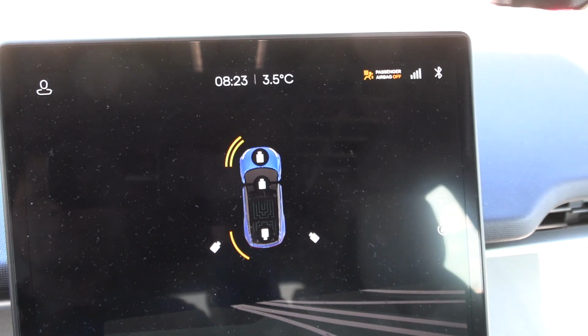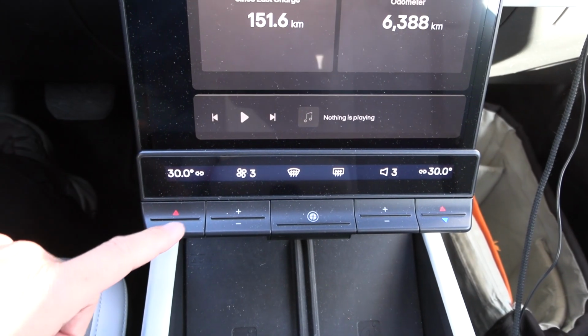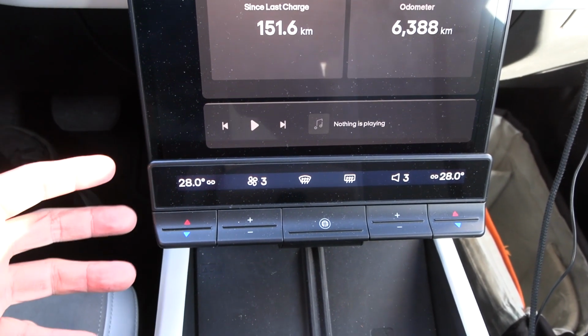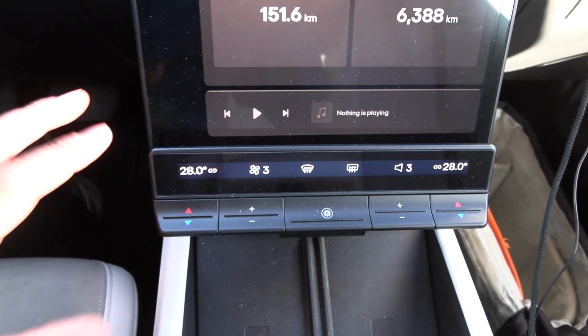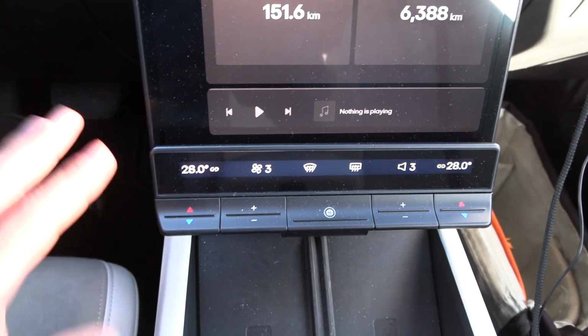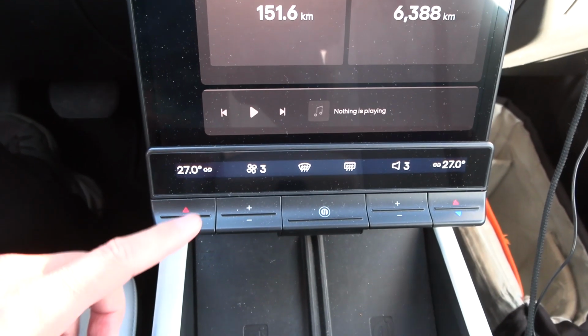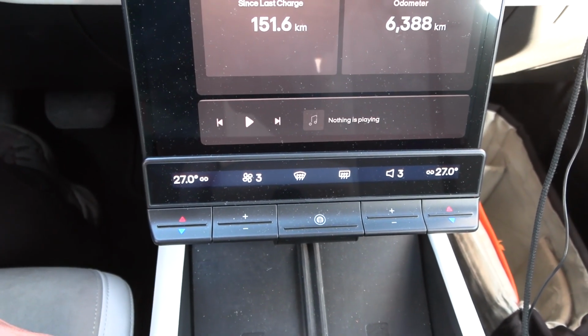It's around 0 degrees outside, but because it's sunny, suddenly 30 degrees Celsius feels too hot. So now I had to lower it. This is not good HVAC logic, because it should be consistent. If you set it to 21 degrees Celsius, it should be consistent regardless of outside temperature. So yeah, maybe 27 is good enough now.